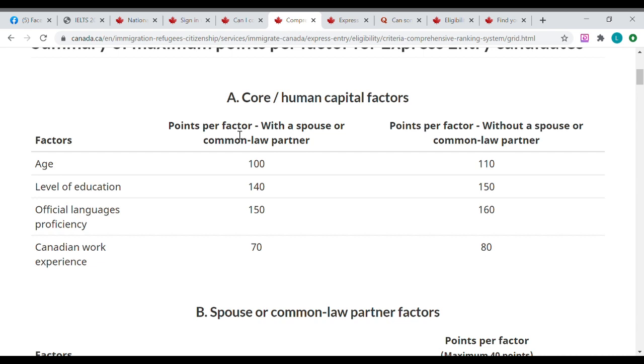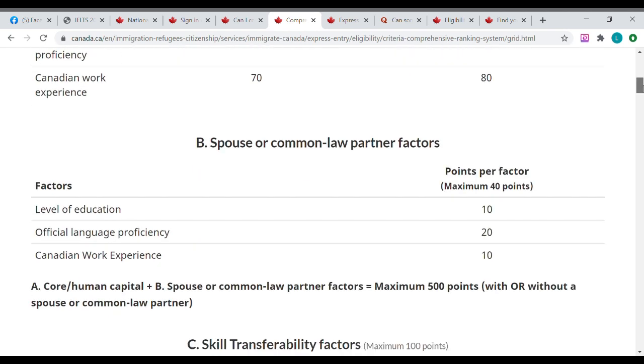If you are married or have a common law partner, you can see that your scores are going to be a little bit lower than if you are single. So you have to take that into consideration when looking into how many points you would get per factor. For age, this is the maximum score. You can get a maximum of 100 for this. Level of education 140, 154 for official language proficiency, and 70 for Canadian work experience.